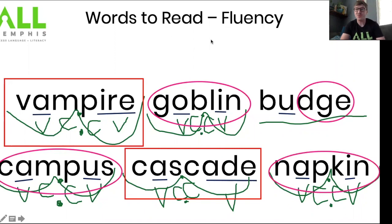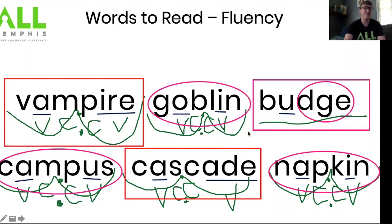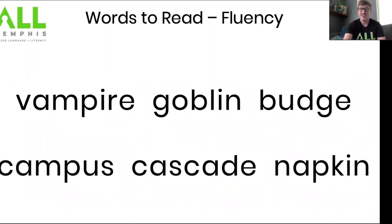In the first row, who can tell me what word rhymes with fudge? That's right, budge rhymes with fudge. Awesome job. Great work on those extensions and reading those challenging two-syllable words.